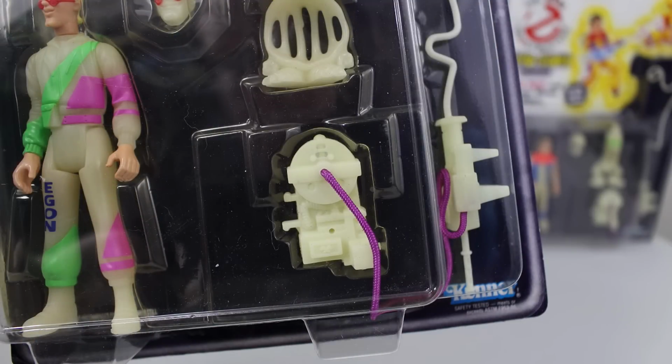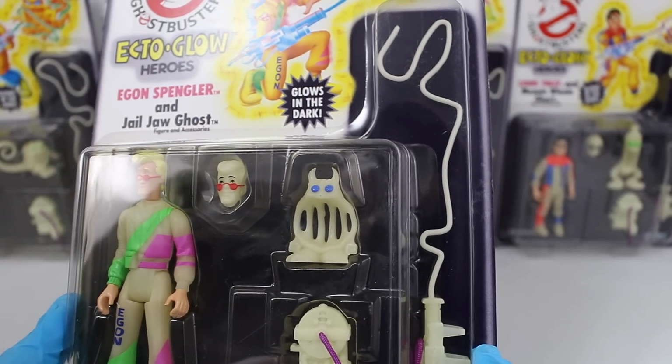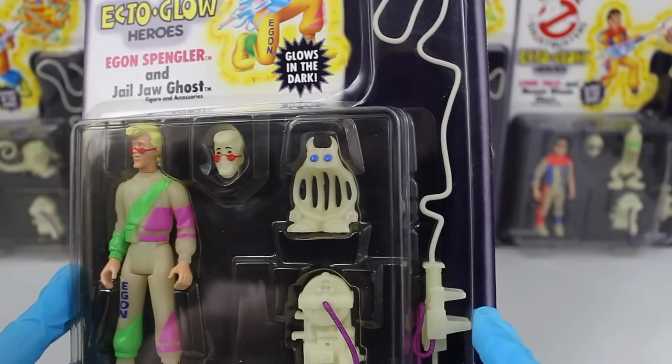Now the biggest change when it comes to the Proton Packs here is the stream. Each Real Ghostbuster, their stream is entirely different when it comes to the molding. That is because the stream will actually wrap around the ghost that comes with that buster.